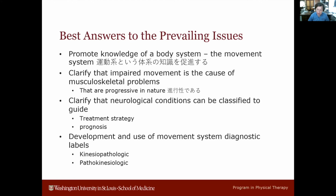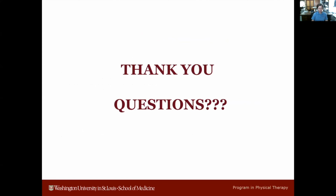So diagnosis is a really big thing, and we need to use system-specific labels. That's the story. Please help.